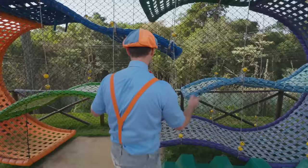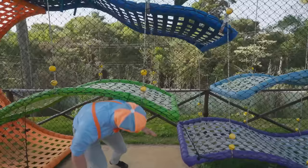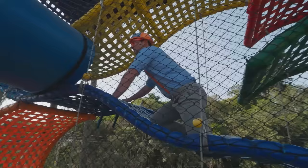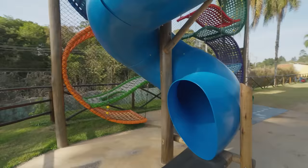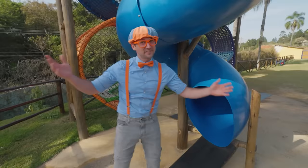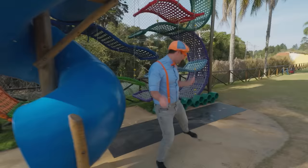Whoa, look at this. Looks like you climb inside. Whoa, it's pretty wobbly. Look at how high I am up here. A big blue slide. I love slides. Okay, here I come. Whoa, I got a little stuck. Not the fastest slide, but that's okay. It was still fun. Come on. I should probably grab my shoes.